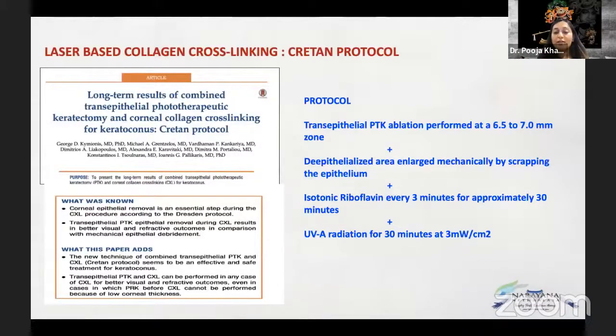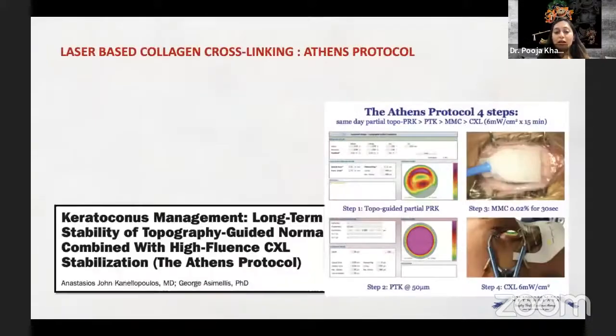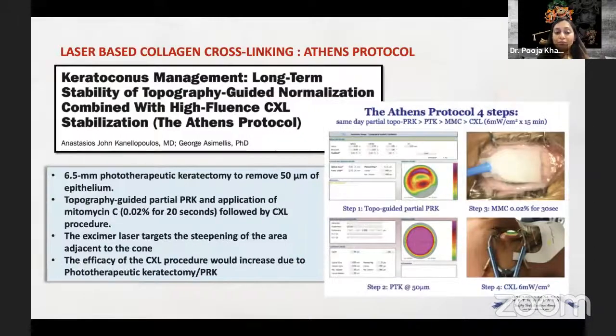Cretans protocol is nothing but transepithelial PTK followed by TPRK. You can or cannot use MMC, which is entirely up to your choice. However, one thing you have to keep in mind is that whatever happens, the ablation in your TPRK procedure should not go beyond 45 to 50 microns. It is not proven anywhere, but ideally, in a weaker cornea, you shouldn't go beyond 45 to 50 microns in addition to your epithelial removal.